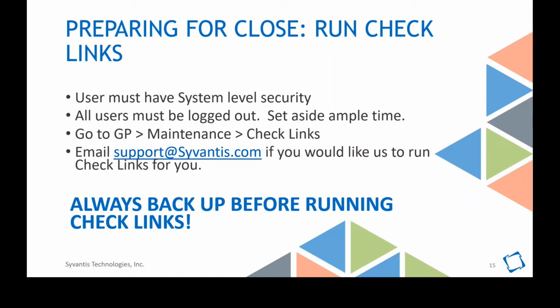And then the other really important thing with checklinks is always back up your data completely before running checklinks. To be honest with you, we really don't have problems with checklinks at all. It's just that it is a deep utility, and we want to make sure that if something were to go wrong, we could restore from backup.